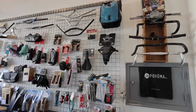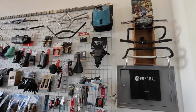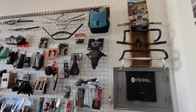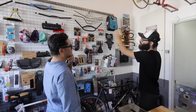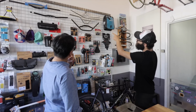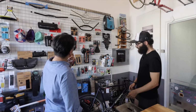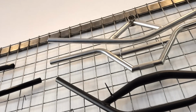Looks like a Jones bar. And what are those two at the top? Those two bars, it's a copy of the Bull Moose. They are made in Brazil. We should ask Arthur, I don't know the name of the folks who make this. This one should be stainless steel. Yeah, this is chromoly.